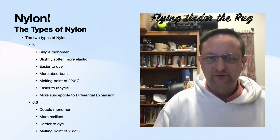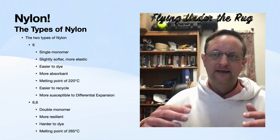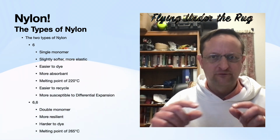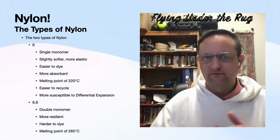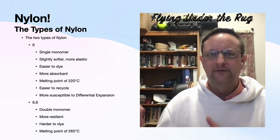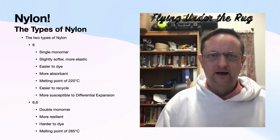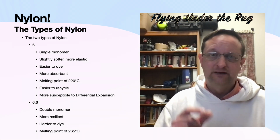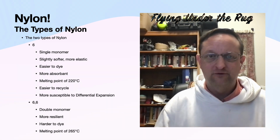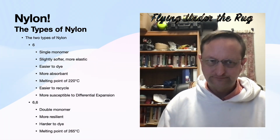It does have a melting point of 220 degrees centigrade, and that means that it's a little bit more flexible. And when you get those furniture marks in there, the fibers start to untwist a little bit. Getting really good heat on that in a carpet cleaning, for example, can help to restore that. It's also easier to recycle because of that small monomer chain. Makes it a lot easier to recycle. So that's kind of a cool thing about type 6 nylon.